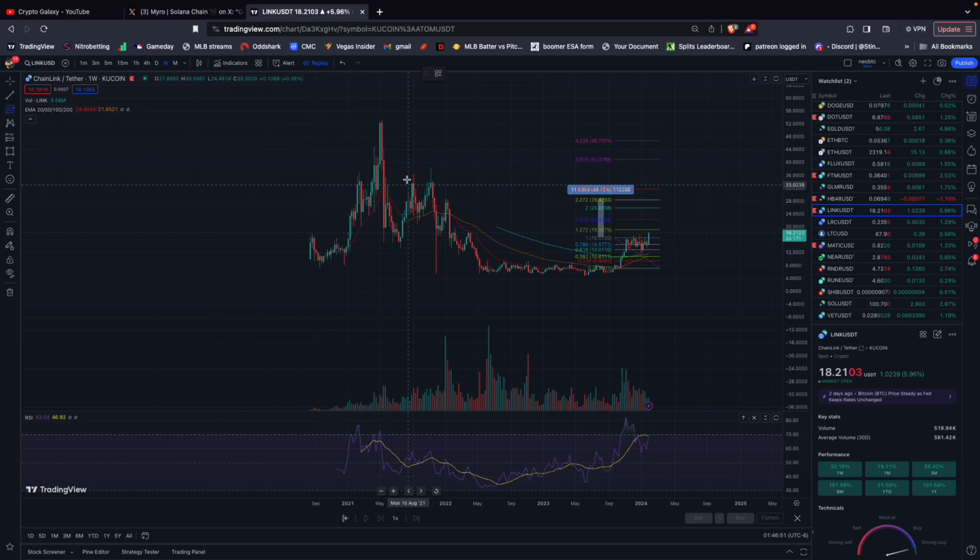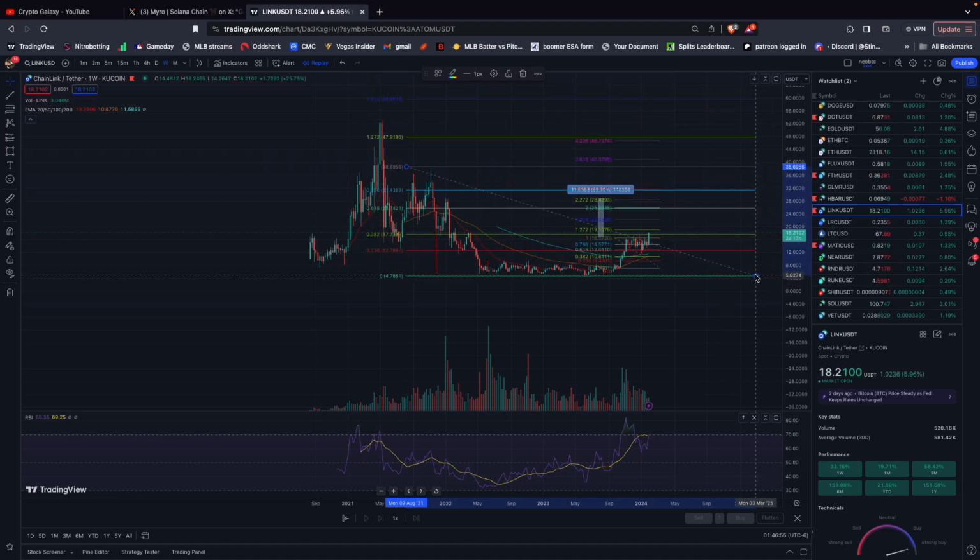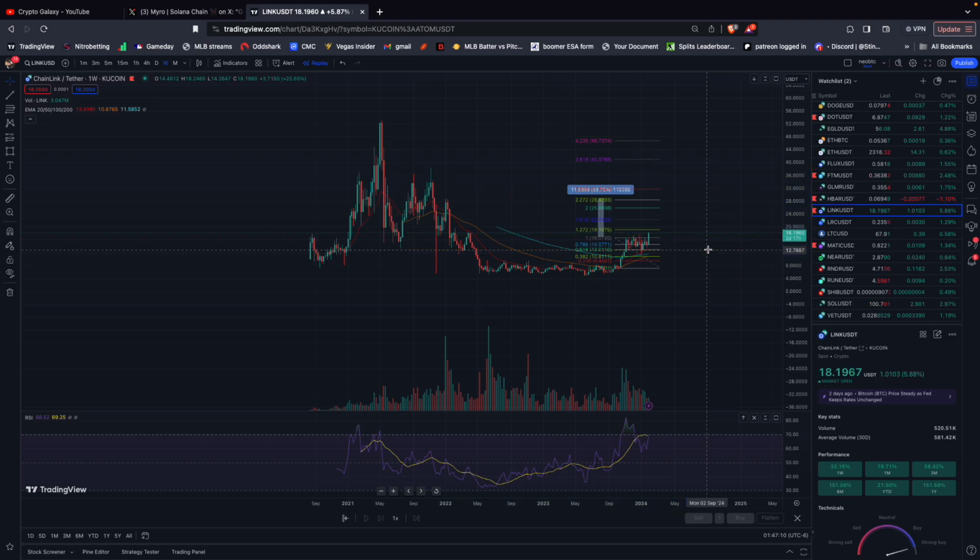What would be the best way to measure this one out? Probably something like this. And look at that. Let's see. $13 level. Oh, look at that. It's the 236, guys. Coincidence? Absolutely not. Absolutely, there are no coincidences in crypto TA. This is all exactly right.